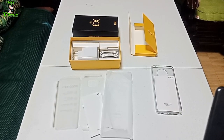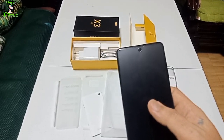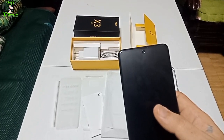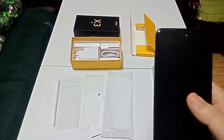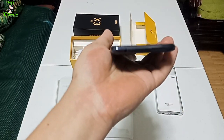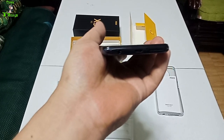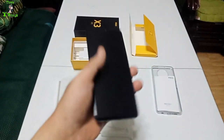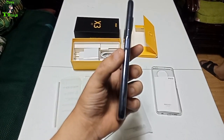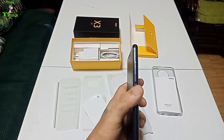Okay, now of course we do have NFC, near field communication, and it does have infrared ports also. It has an FM radio, and ang charging port niya is there. It's a USB Type C 2.0 and USB On-The-Go. Alright. Now it has a fingerprint, side mounted fingerprint sensor right there. Alright.